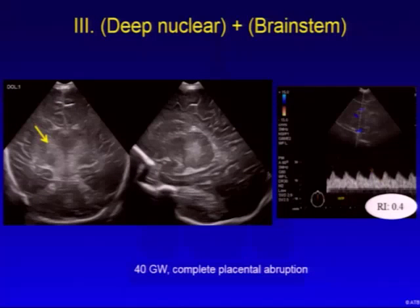This is another infant, 40 gestational weeks. Patient presented to our hospital with history of placental abruption. At the time patient was with us, they were already beyond the time of intervention. First head ultrasound. The most striking finding, the area that demonstrates altered echogenicity, is centered in the brainstem.